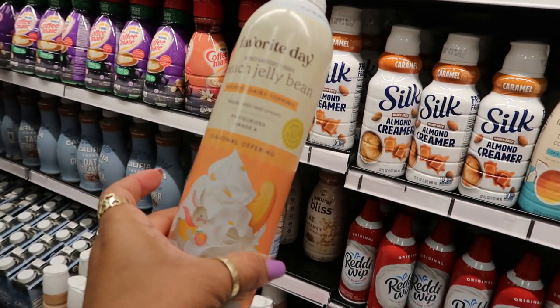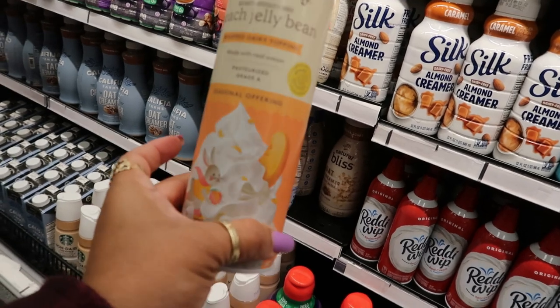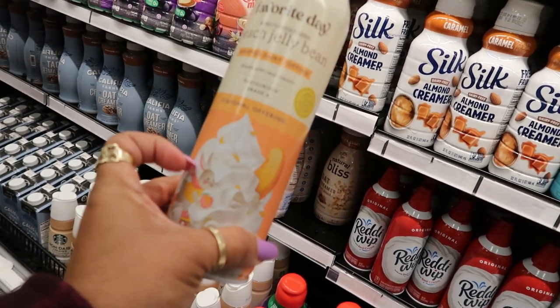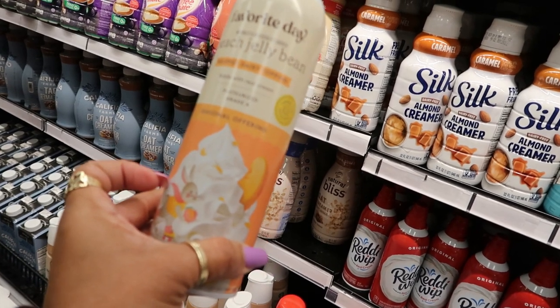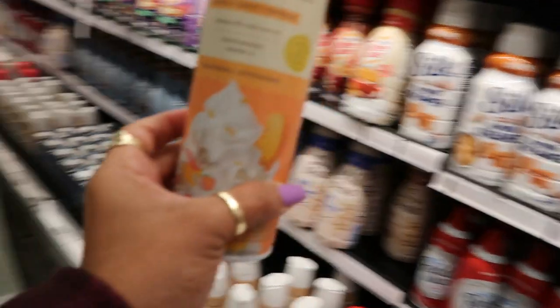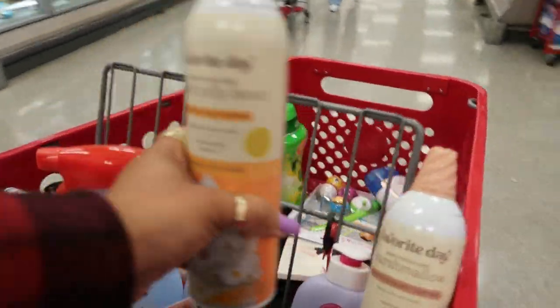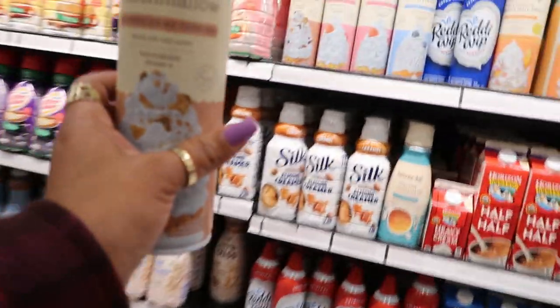I love peach everything. I don't know how good this is gonna be on my coffee. Maybe I'll just do this on something else, like some kind of dessert. Maybe like a strawberry shortcake, maybe with the peach jelly bean. I don't know, but we're trying it. So what I'm gonna do is swap one of these out for right now.